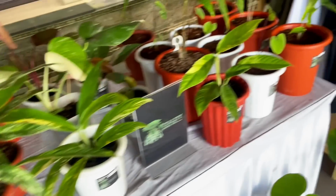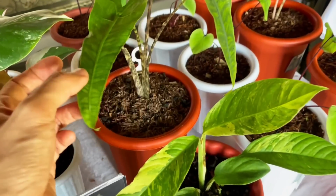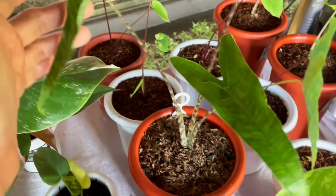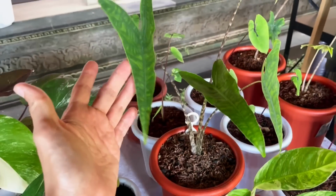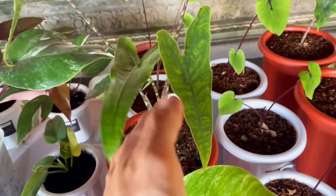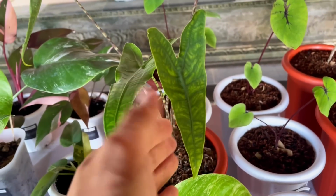This is a cool little alocasia. It doesn't look like it's got Zebrina petiole, but it's got really weird texture on the leaves. I'm not sure what this is. I don't know if this says. It doesn't have an ID, so I don't know, but this is small. This is a small alocasia.